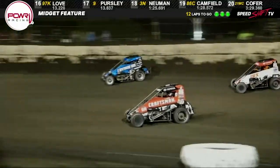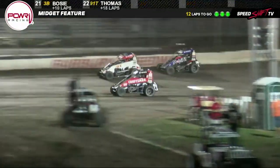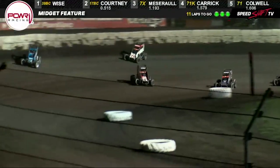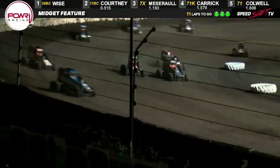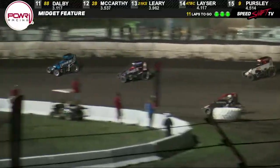That was an abrupt change of direction for the 7X car of Thomas Mesereau. How he got that thing out of the cushion, I have no idea, because I think he's going to lawn dart his way right into the wall. Meanwhile, down on the inside, here comes Carrick in the 71K car, and Holland slips through. Holly Holland able to get into the number 4 position.